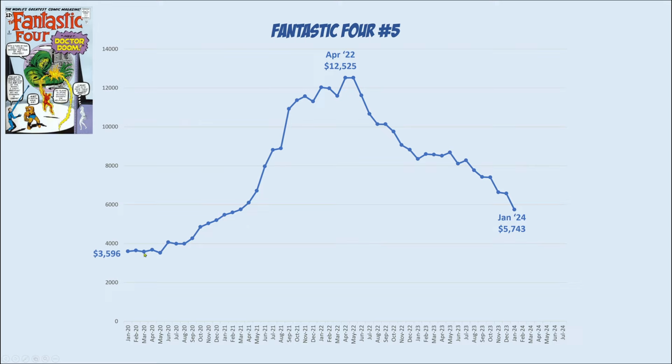I decided to skip the entire history here because it's the same trend, huge ups, huge corrections. But instead of ending it in May, I decided to end it in January of 24 so that we can see how this entire year has gone so far. All right, so in January, this book had an average price of all the grades combined, with sales of $5,743. So we're going to go from January all through the end of July.